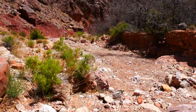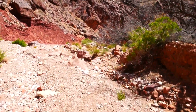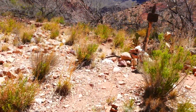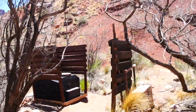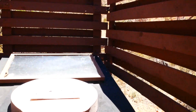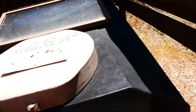Alright, at Clear Creek, when you get off the trail, you're just kind of walking down the wash to get to the campsites. There's a sign that says toilet. Let's just take a look at it here. Oh yeah. Oh, it smells beautiful. Oh, no bugs on it though. Nice. The one at Tanner was loaded with something.